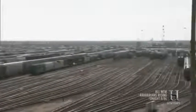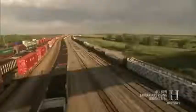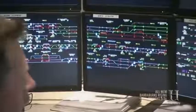The Bailey Yard is strategically located in the center of the Union Pacific Rail network. The place is so large, you can't see more than a third of it from any point in the yard. Well, that is, except from the computer screens of the command center, where all rail activity on the yard is monitored.